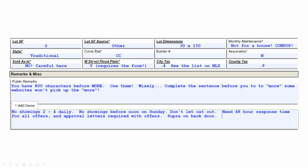In the remarks, you have 800 characters before it hits the More button. I invariably see public remarks that stop mid-sentence. You have to click on More to finish the sentence. The problem lies with the fact that not all internet sites pick up the More. So now your remarks are out there on the internet with an incomplete sentence, which makes you and your seller look kind of ridiculous. So be careful that you end your sentence within 800 characters. Now the staff has been told to do this to help you because you can't physically stop and count 800 characters. So they may tidy it up. So just so that you know, we're not going to have any mid-sentence switch into More.